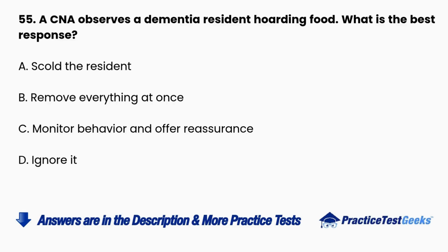55. A CNA observes a dementia resident hoarding food. What is the best response? A. Scold the resident. B. Remove everything at once. C. Monitor behavior and offer reassurance. D. Ignore it.